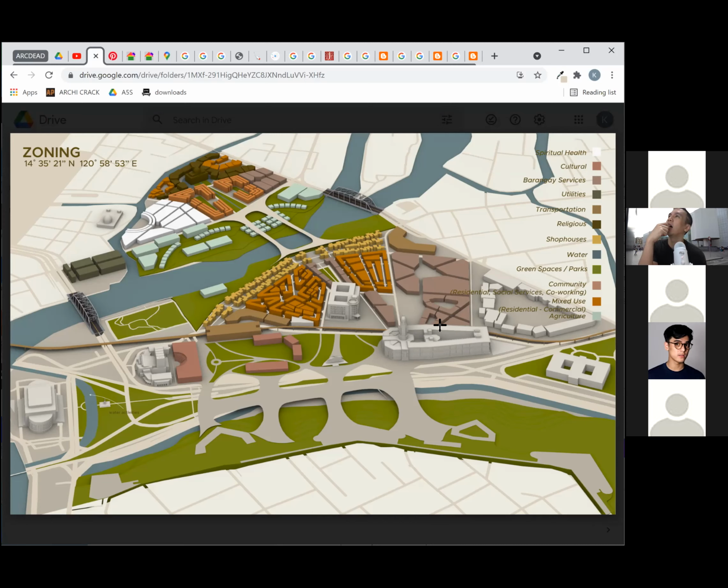Wait, sorry. I think our colors were just similar. It just ended up looking similar.